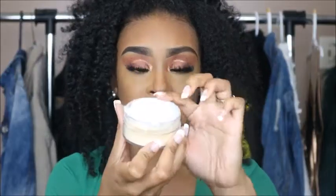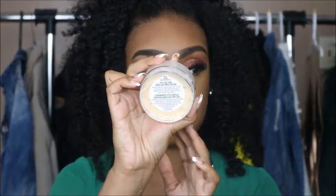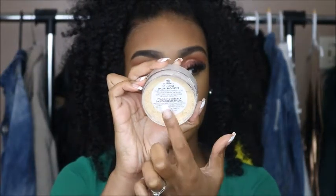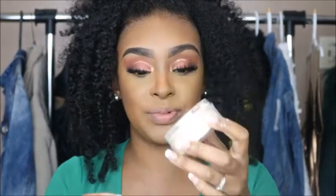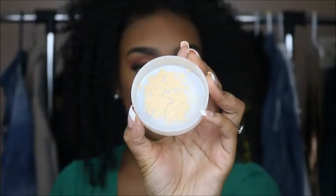Just gonna open this up. Okay, it does come with a little puffy on top, and then it does come with the powder right here. You just have to remove this sticker. It says it is a special pro sifter. So what I'm gonna do is just take a little bit of the powder and put it in the cap. Just a nice yellow shade. I like that it's not too yellow. Sometimes powders can be like a bright crayon type yellow shade.